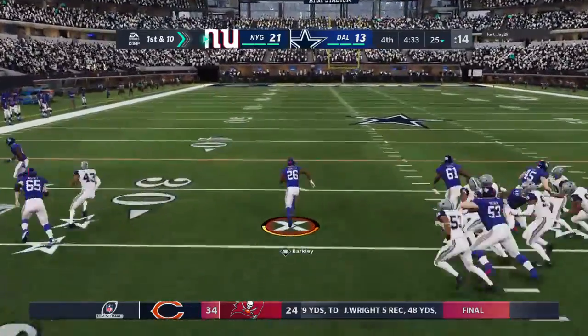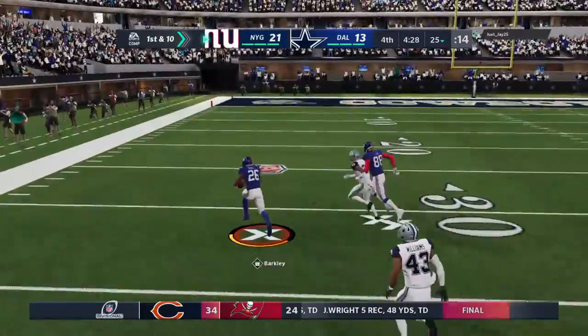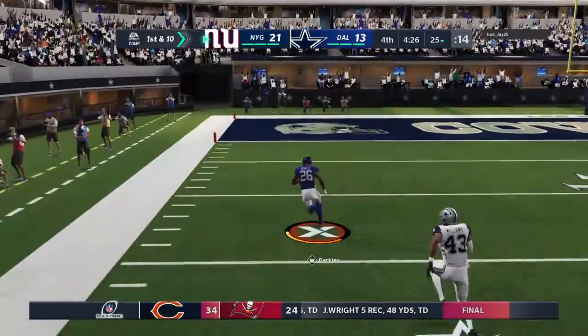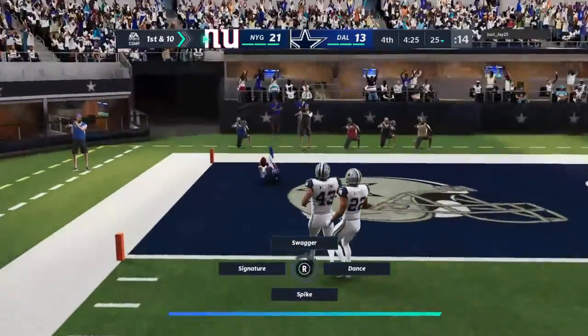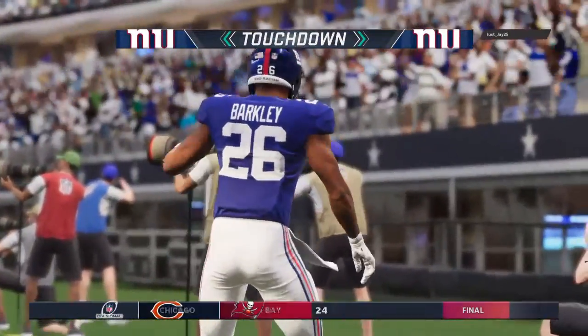They'll start out on the ground. It's Saquon Barkley. Barkley a first down and more. He's free going down the left side. It's a foot race. And all the way in. Touchdown, New York.